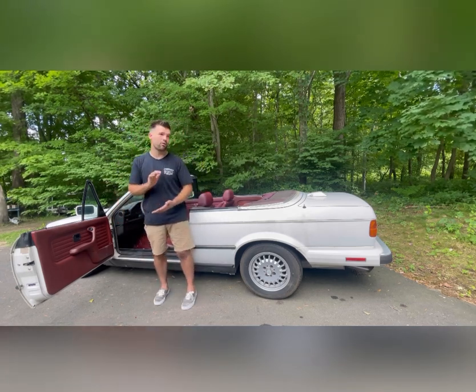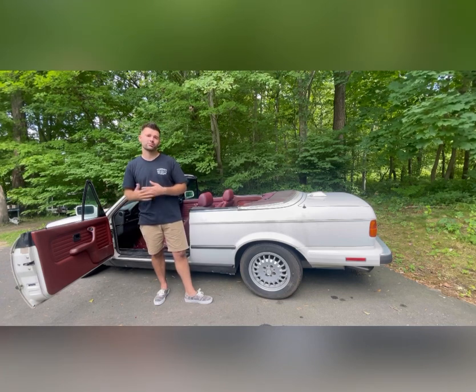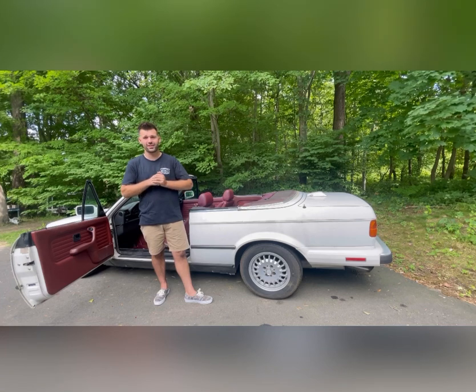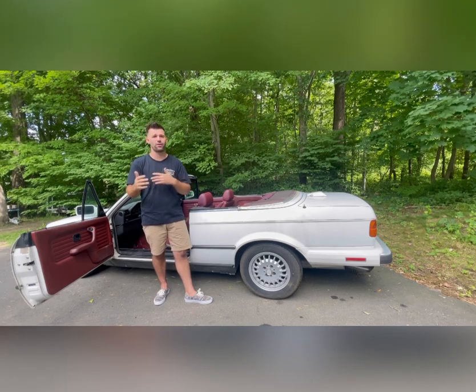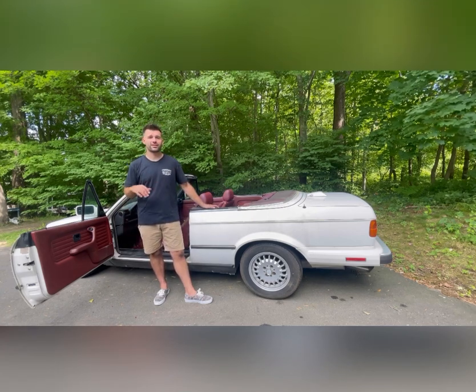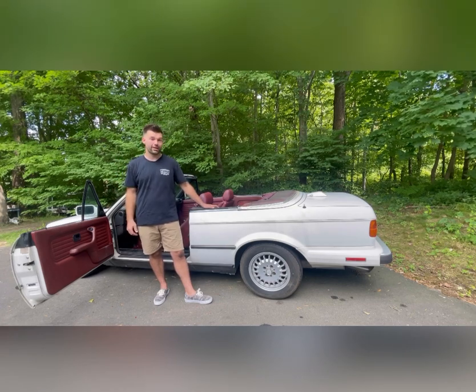I want to do a timing belt, a water pump, the cam seal. Not that it needs to be done, it's just maintenance, and I don't have the history on the timing belt, so that's kind of a big deal with these cars, and it's pretty cheap to do. I think it's like 150 to 200 bucks to do that whole kit. So I'm just gonna get that done and know that it's not gonna snap, and I'm not gonna have to replace the head and all that, and be broke down somewhere.